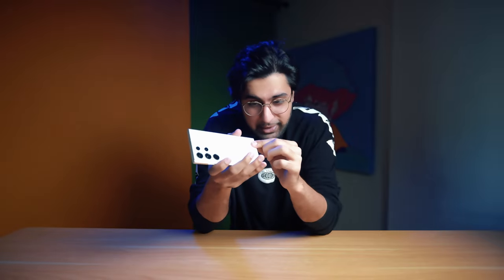This next one is upping that, ladies and gentlemen. If you have the S23 Ultra, that also means you have this little thing here called the S Pen.